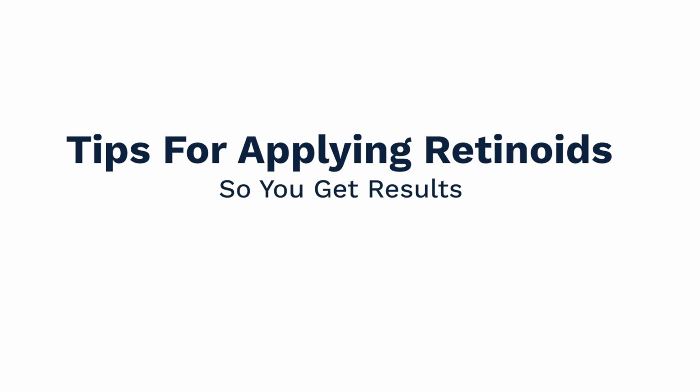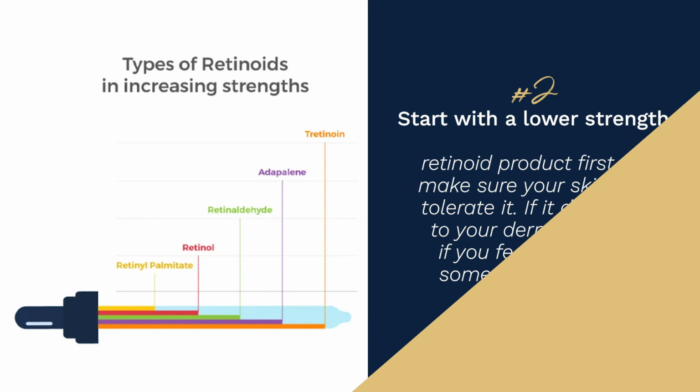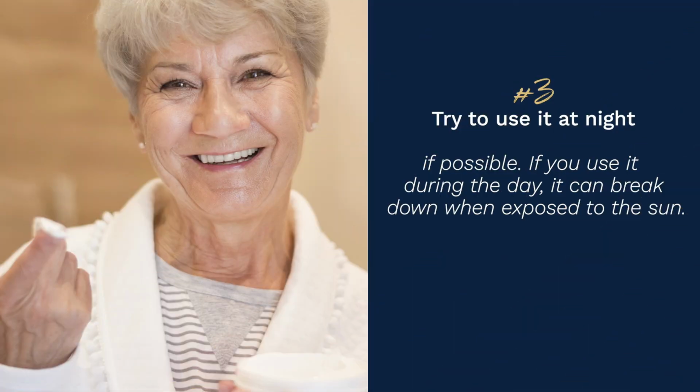Here's some tips for applying retinoids so you get results. Be conservative. Most people only need to use a pea-sized amount. Spread it evenly across your face using your fingertips. Start with a lower strength retinoid product first to make sure your skin can tolerate it. If it does, talk to your dermatologist if you feel like you need something stronger. Try to use it at night if possible. If you use it during the day, it can break down when exposed to the sun.